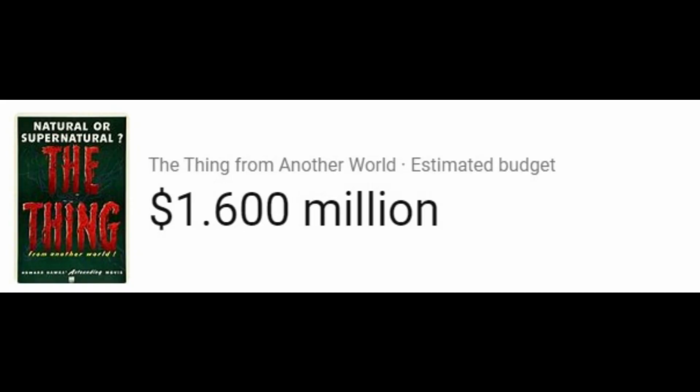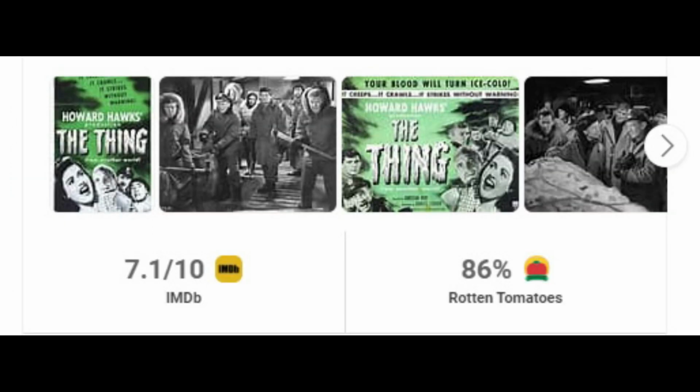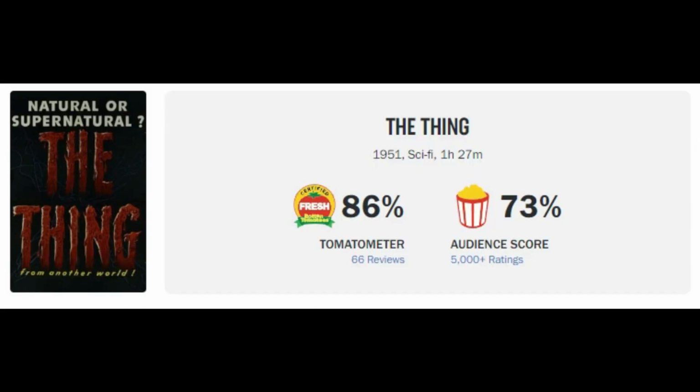The movie cost $1.6 million to make, and it took in $1.95 million, so with Hollywood accounting, it lost money. It has a 7.1 out of 10 rating on IMDb. On Rotten Tomatoes, it has an 86% per critics and 73% per audience scores. Both are good scores, but I would agree with the critics on this one.